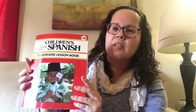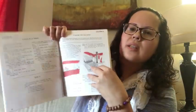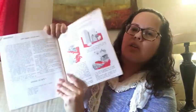So that is that. Whenever I go to a thrift store, or whenever my mom is out and about, she will pick up any Spanish books that she finds. This one we found at Goodwill, and it just has longer text, as you can see. This is by Children's Living Spanish, and it has a quiz and questions, and this is more for once they're ready to read and get more into the comprehension aspect of it.